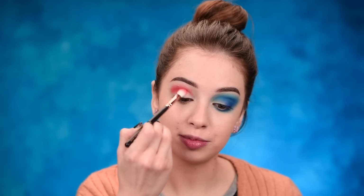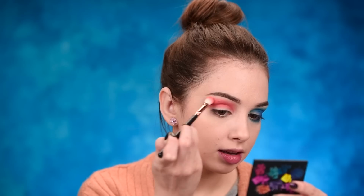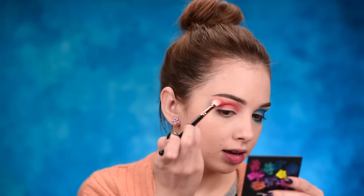I'm starting to look like the girlfriend of the Joker. I forgot her name, she was really famous. Harley Quinn. I actually googled that. This orange color actually looks red, and I was not going for that. So let me take some of this orangey shade. This is the BH Cosmetics Take Me Back to Brazil palette.